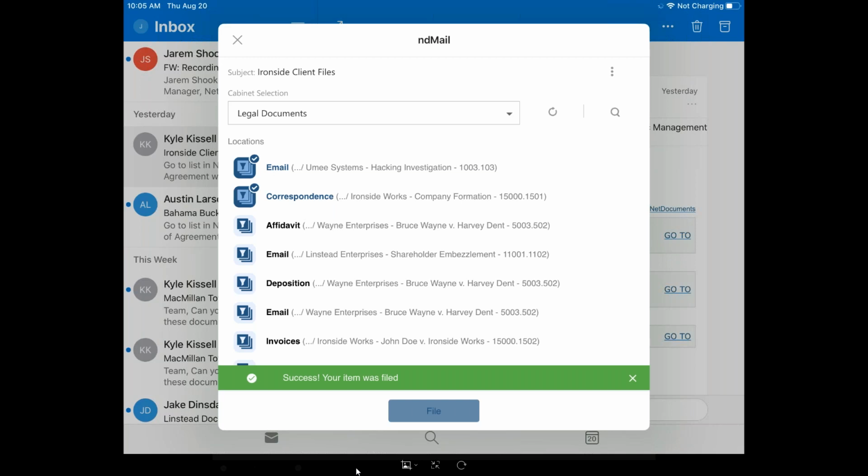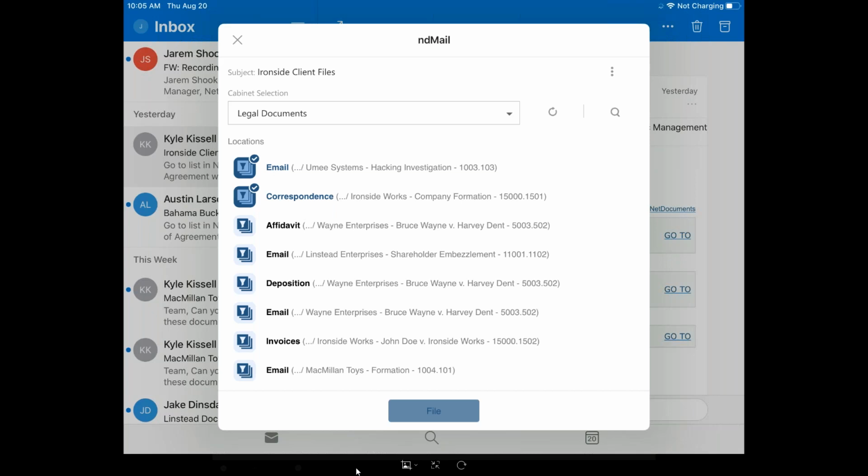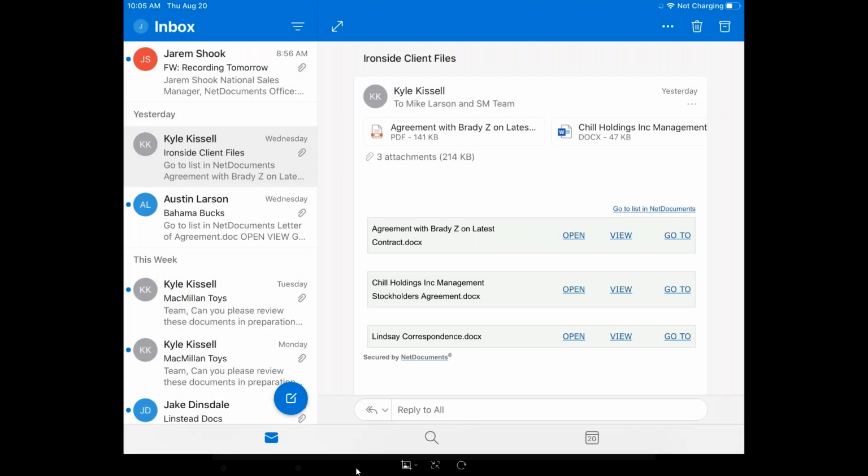And then you can see at the bottom there, it does let you know that that item was filed into NetDocuments for you. So that's a quick overview of some of the newer features that we have with NetDocuments. Again, we're happy to set up a more in-depth demo if there's anything else that you'd like to see, and we're happy to answer any questions that you have as well. With that, I'll go ahead and turn it back over to Ashley.